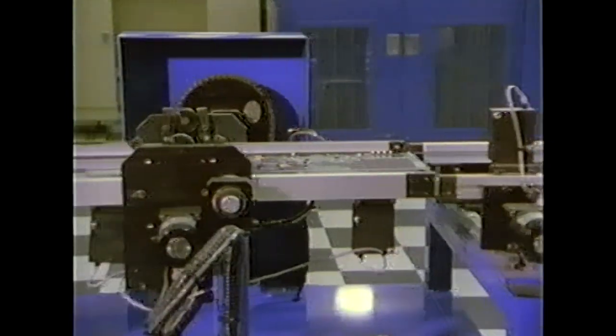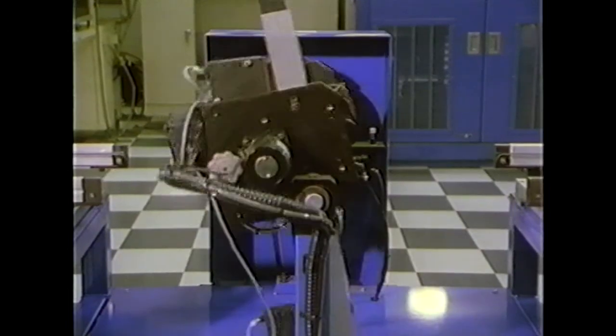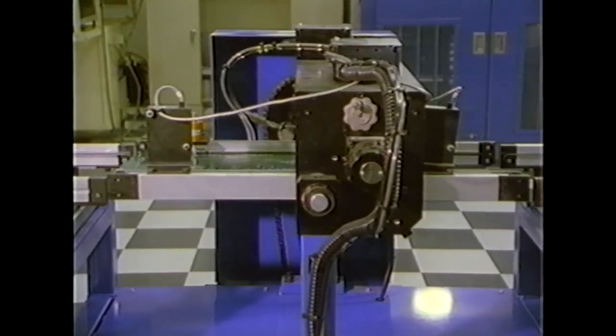Then, in an infrared oven, the solder paste melts or flows and binds the components to the top side of the board. This process is known as infrared reflow. The circuit board now flips over so that small components can be attached to the bottom side.